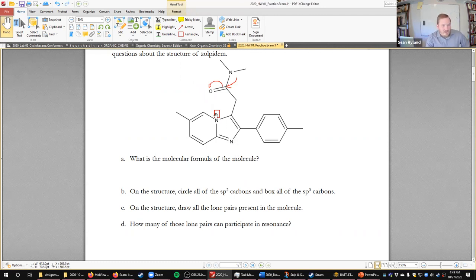If we're looking at the other possibilities here, there's a lone pair here and a lone pair here. This bottom nitrogen has the same problem that the oxygen had. It already has a pair of electrons participating in resonance as a pi bond, which means you can't have another pair of electrons jumping in as well.